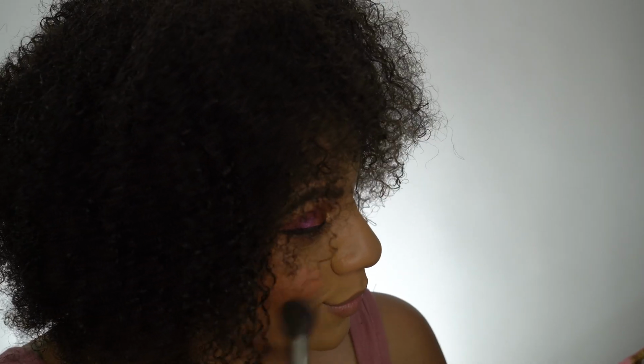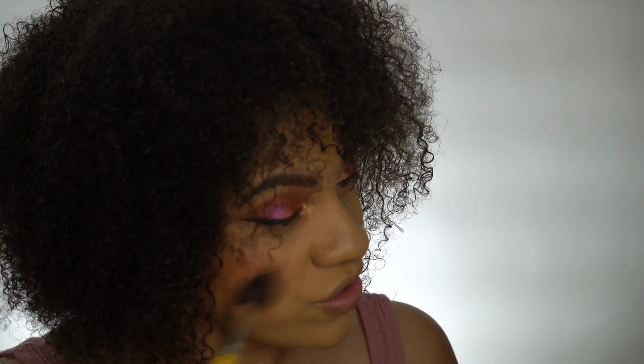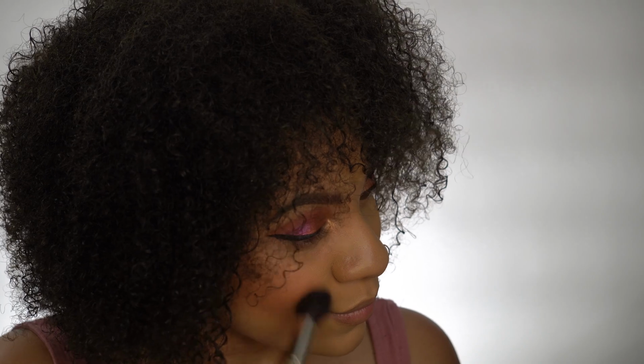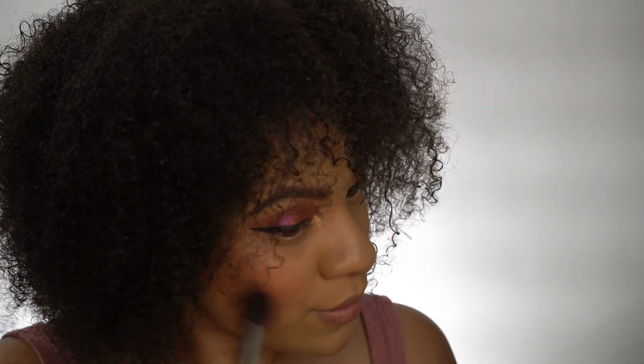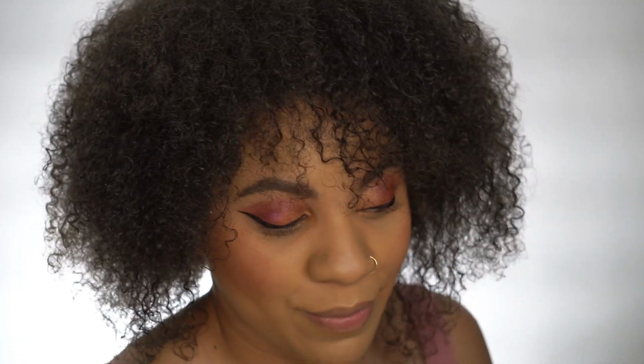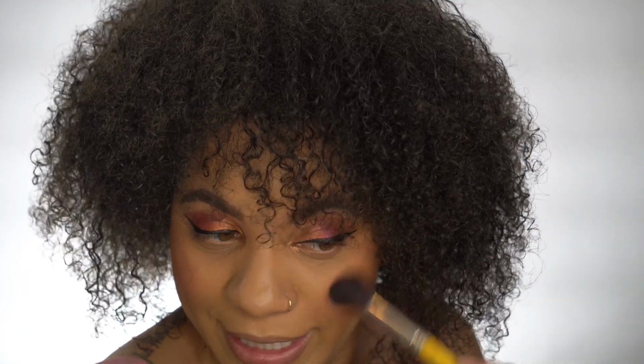So here we go. Do a little bit of blush. And see how it looks as a blush. It's actually pretty. That's cute. I love blush, but I'm going to try not to be extra with it. Because we just want to see how it wears as a blush. It's eyeshadow, so hey. Doing good.